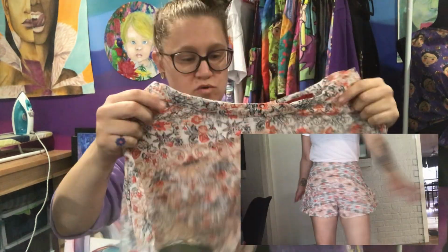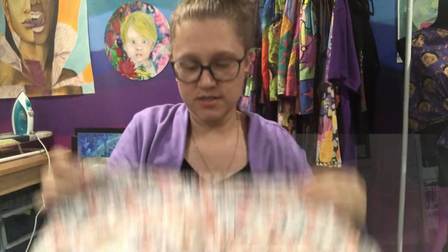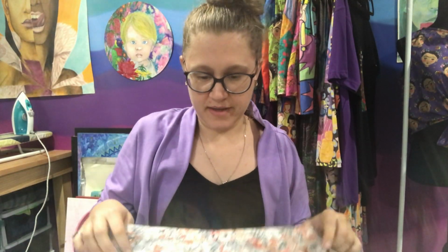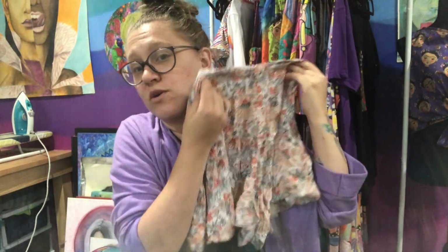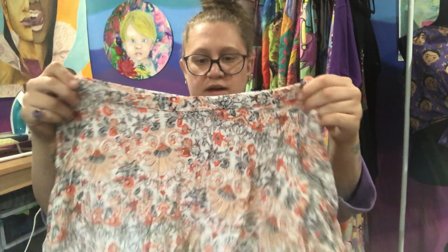So then we come to these shorts. Now, I tried these on and they do fit, but they're short. Once again, they're short. I'm either going to turn this into a skirt and then add some extra length. That's probably actually what I'm going to do. Turn it into a skirt and add some extra length with a contrasting fabric or something like that, and then that'll be wearable.